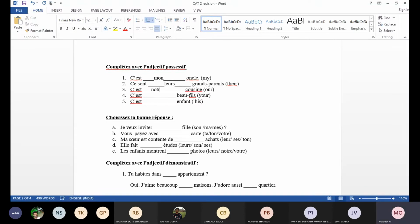So our form is notre. You can see that notre is spelled the same way for both genders, masculine and feminine. It's the same spelling. So it's our cousin. It's your son-in-law, beau-fils. Son-in-law is masculine, so I'll choose the masculine form, ton.